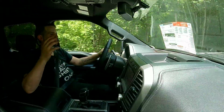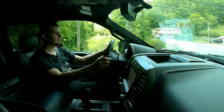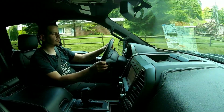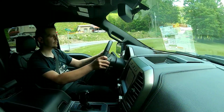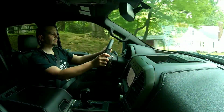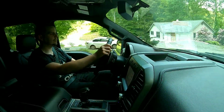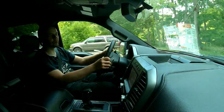manual. So now we're on the paddles. It's still pretty slow to respond. That's down to 3rd gear. 4th, 5th, 6th. That's 45 miles an hour in 6th, and you're at 2 grand. So, and you got 4 more gears to go.